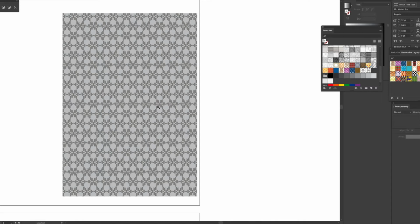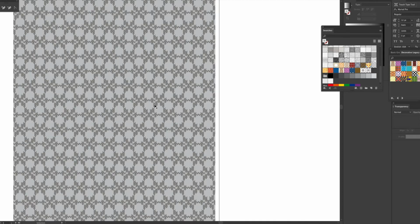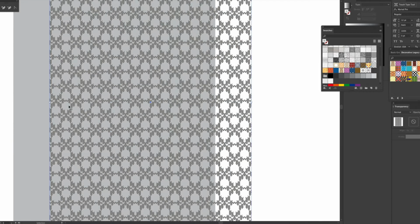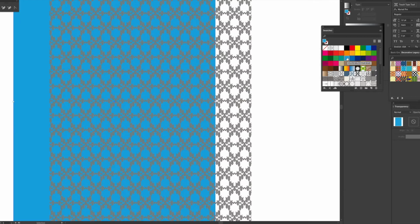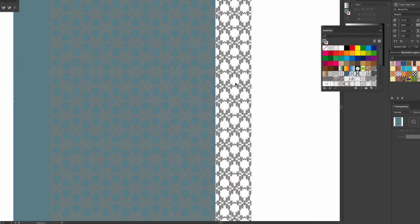Well, I like the pattern, but I don't like the colors for this. It's too boring. There's just something wrong about this, in my opinion. Let's try one of my favorite colors. Okay, like this. Oh, see how the gray pattern looks terrible on this bluish gray base?